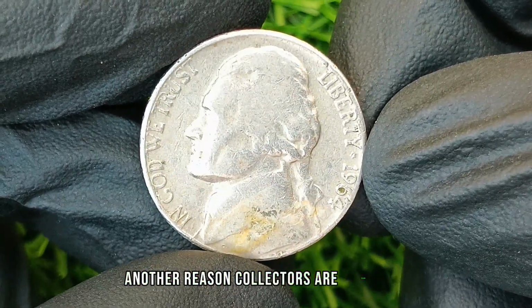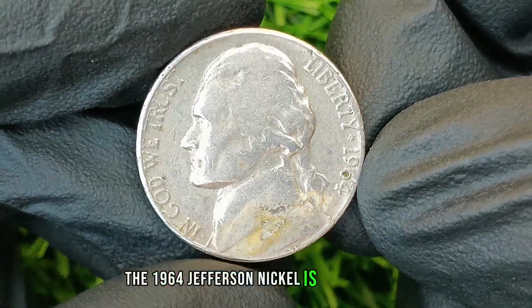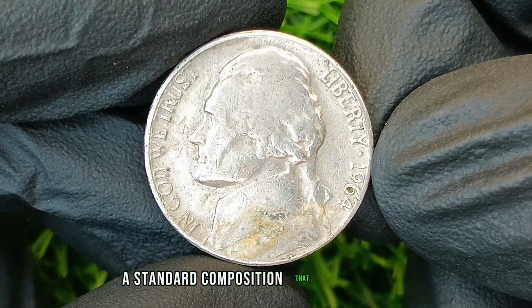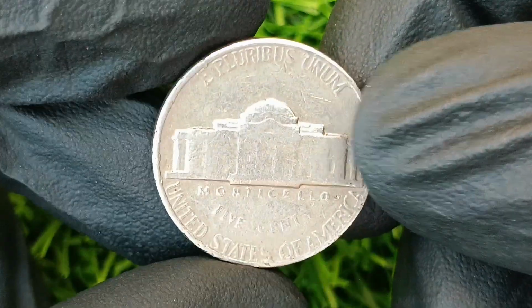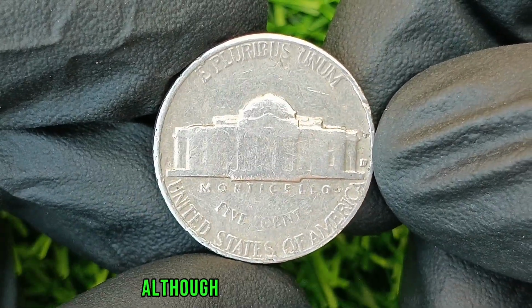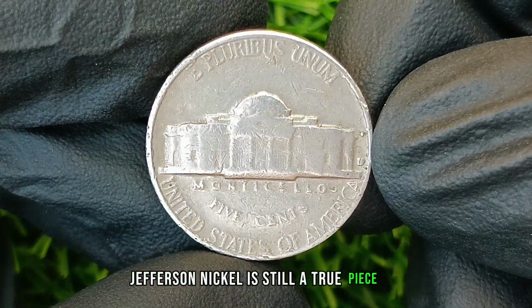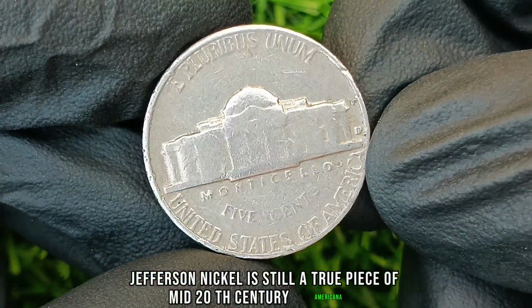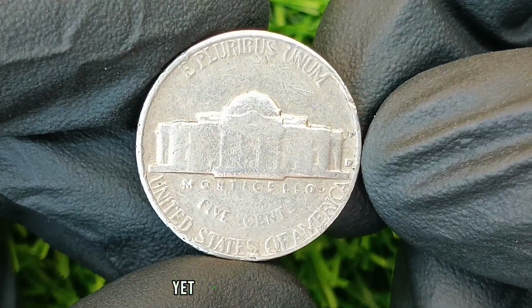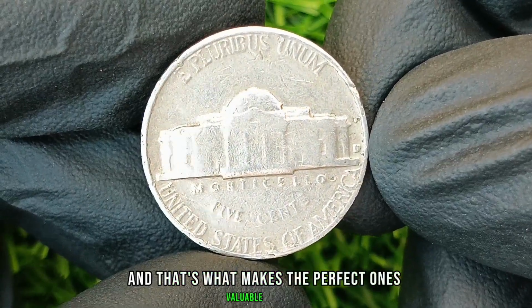Another reason collectors are drawn to this coin is its metal composition. The 1964 Jefferson Nickel is made of 75% copper and 25% nickel, a standard composition that gives it that classic silver-gray appearance. It has a diameter of 21.2 millimeters and weighs 5 grams. Although it doesn't contain silver, the 1964 Jefferson Nickel is still a true piece of mid-20th century Americana. It represents an era of massive production and industrial expansion, yet even with billions made, perfection remained elusive, and that's what makes the perfect ones valuable today.